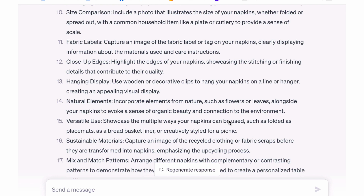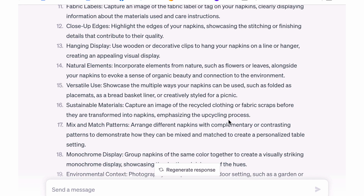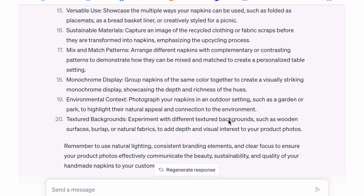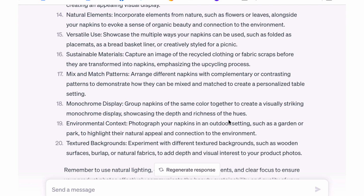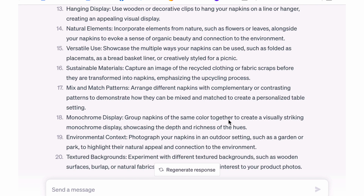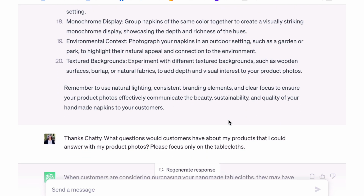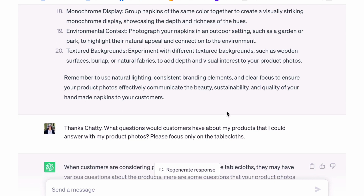I think that's really good. There's lots of ideas here that can be super useful. Again, you could even get more specific with the colors or the patterns or the type of images you think would be really great. And then I want to get a little more specific about different products.